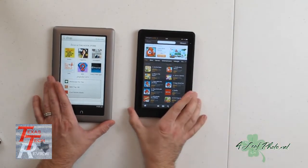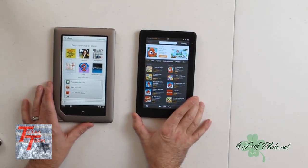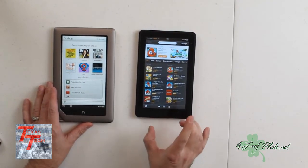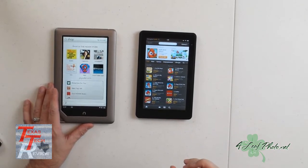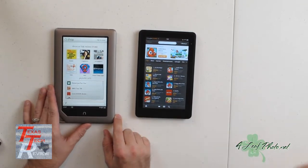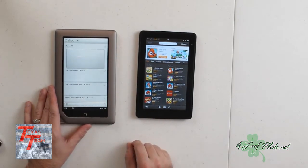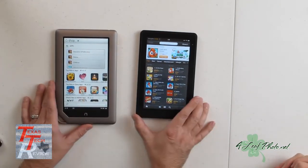All right. Now, let's compare the Nook to the Kindle Fire in regards to the app stores. By far and away, by getting the Kindle Fire, you're getting so much more. You're getting access to so much more of the Android marketplace. And not only that, may I mention this real quick? If you have an Android device, it could be a tablet, it could even be a phone, for example.